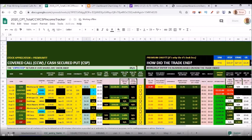Well, you could see it right there. This microchip company, Silicon Micro, SIMO, it hit the CTP dashboard. And what I decided to do, I'll show you in the chart, but what I decided to do was sell a cash secured put.